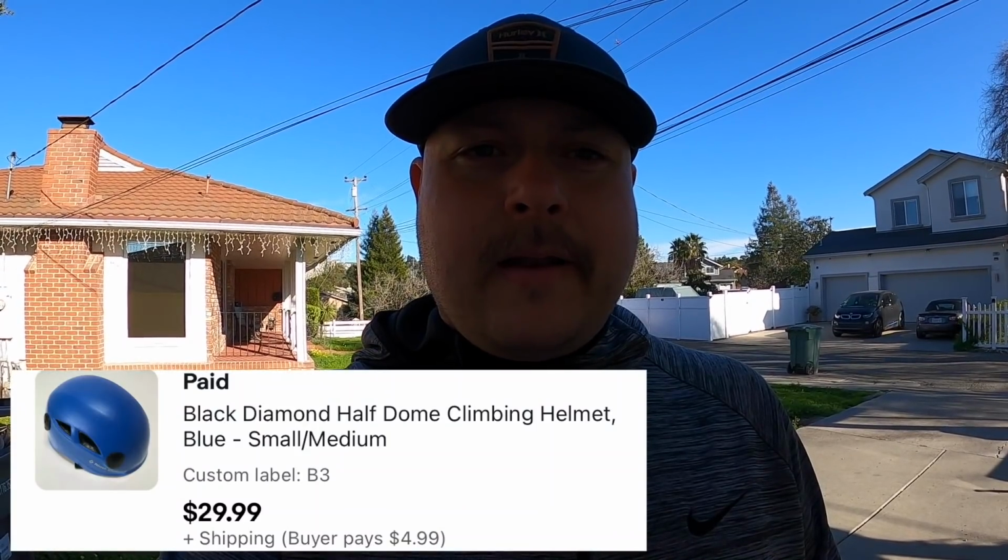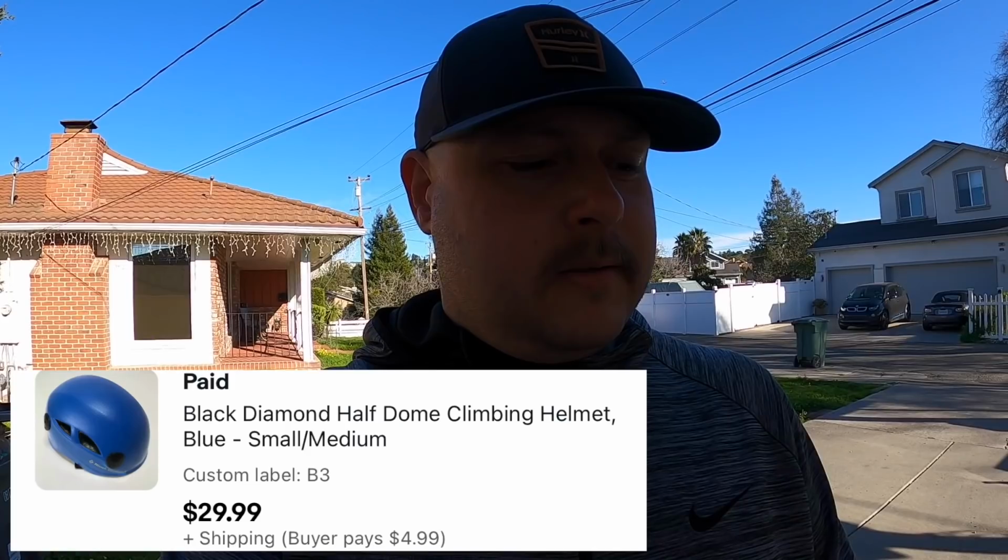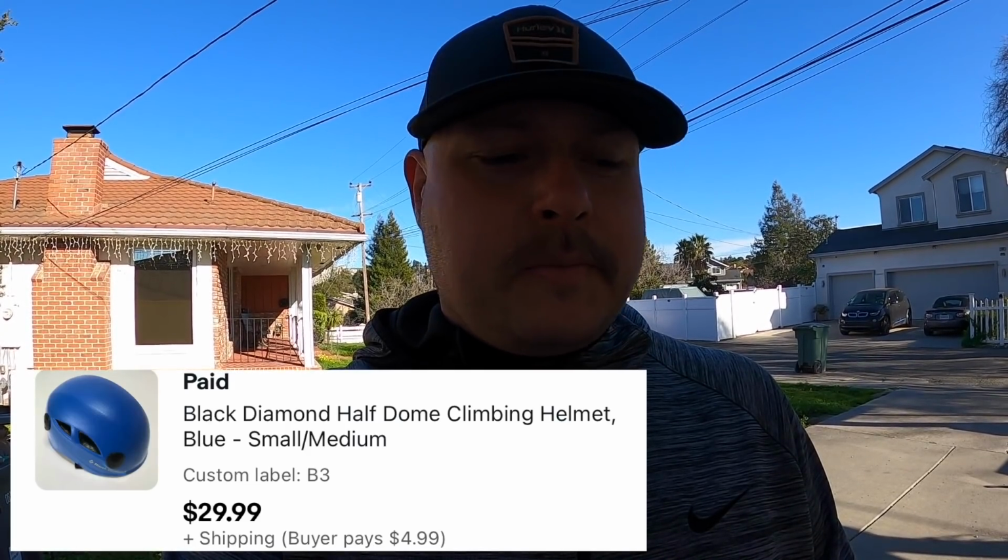Next is another item from that online auction. So it's a Black Diamond Half Dome climbing helmet. So sold for $30 plus shipping.